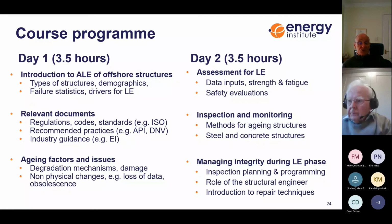The course will share some case studies of where structural failures have occurred, and some of the reasons why. And we'll also discuss the drivers for life extension, the economic drivers, the environmental drivers, and potentially alternative uses to which old platforms can be put.